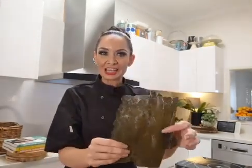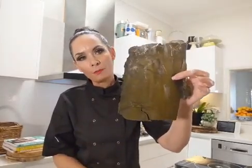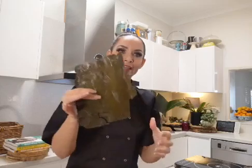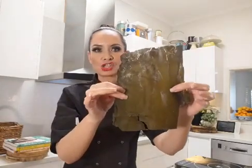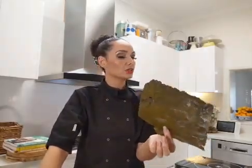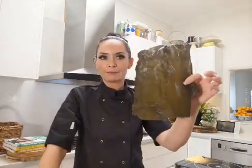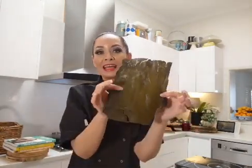So this is kombu, yeah? It is a sheet, and I know it looks like leather, not very pleasant, I do realize that, but this is a sheet of kombu. Now kombu is the Japanese word for dried seaweed or dried kelp. So when you go searching for kombu, you're looking for a large sheet, something that you would look at and go, there is no way I am putting that into my body. It does not look nice, because it doesn't. But it's what it does for you that we'll discuss very soon, which is really important.